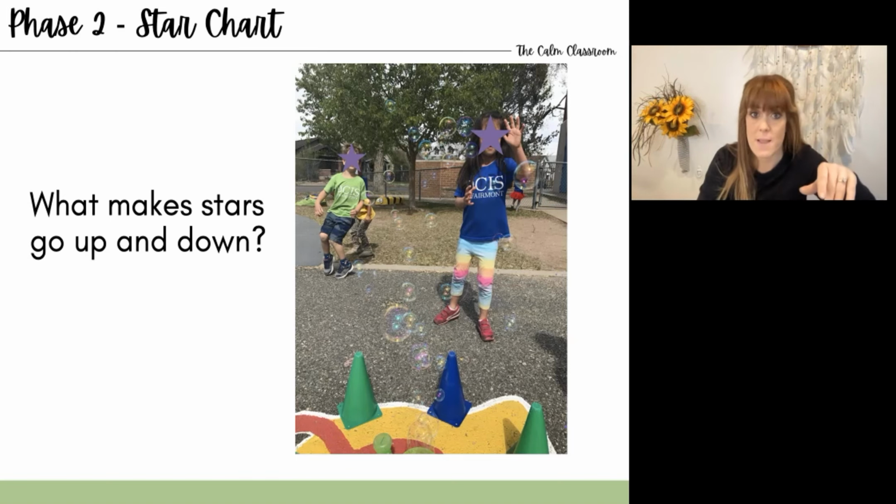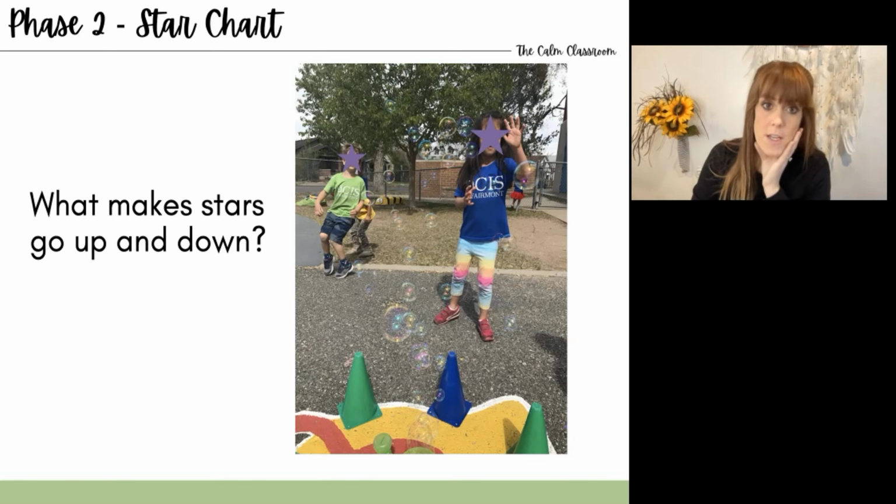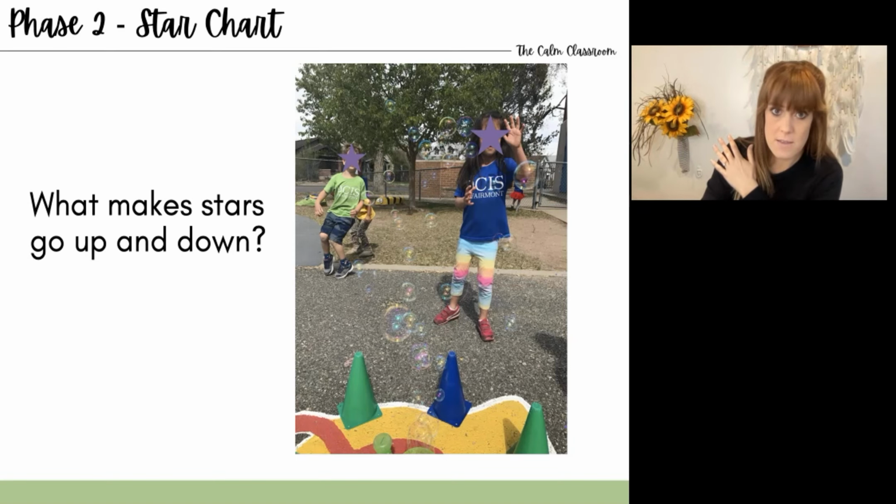But this is not a public thing. You're not trying to shame them. I would literally go right up to that kid and have a chat like in a whisper so they know this is me and you talking. This is not about the other kids staring and wondering what's going on. This is not about getting everyone's attention. There's no show to see here.